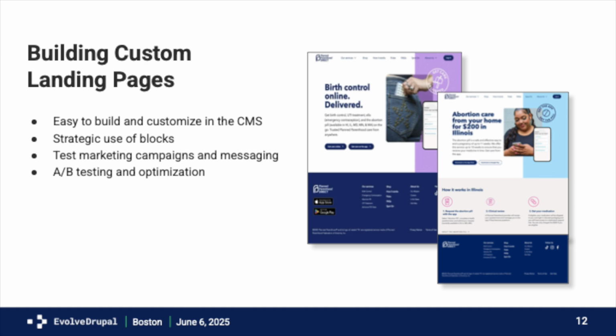I just want to talk a little bit about test marketing and campaigns. Because we were able to launch so many of these custom landing pages, for this one, which is birth control, we actually made three pages with different headlines for each of them. And we sent the same Google campaign to those three pages so we could track and see which message is resonating, which one is converting at a much higher rate. And of course, just birth control delivered was the winner of the three campaigns. That allowed us to quickly A/B test and optimize. So very, very powerful tool.